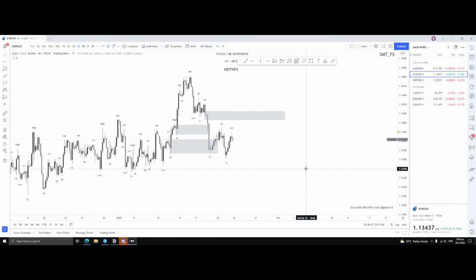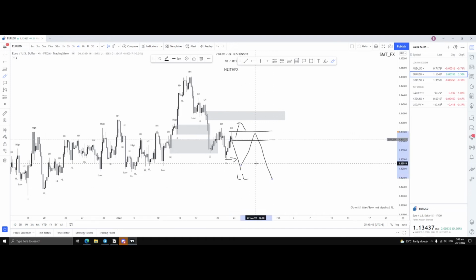of structure, right? We're not breaking this lower high created here. We're creating even more lower highs and lower lows. So we're going to be looking for more shorts. Now, however, if it does not come all the way up here and it does something like this, where it breaks this lower low and creates another lower low, then I would be looking for shorts from this region all the way down.